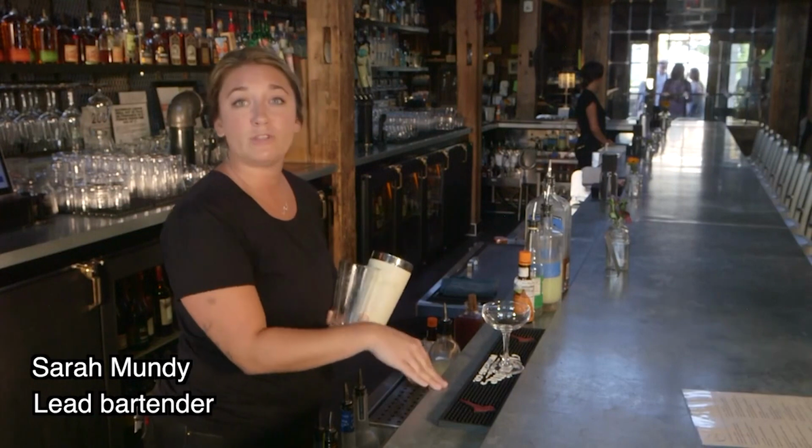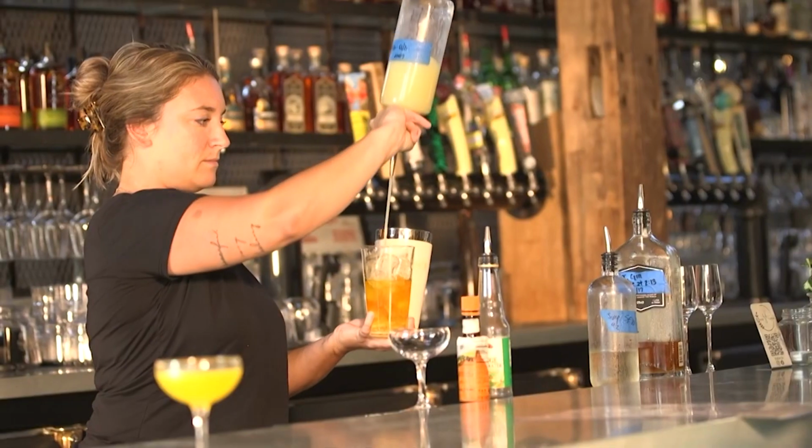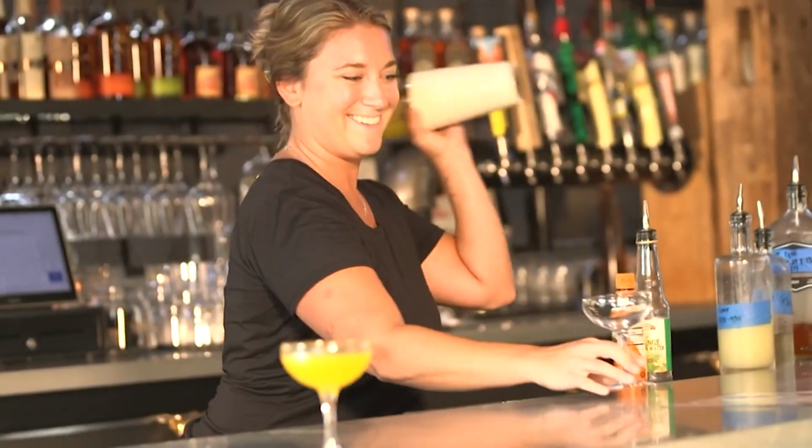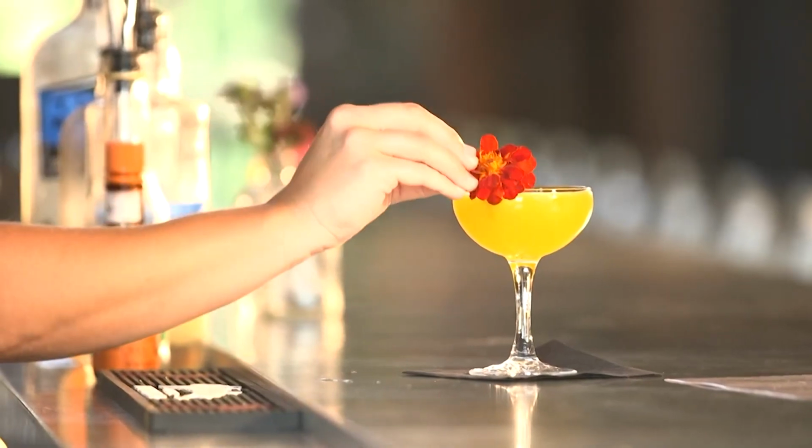We do all of our infusions in-house, so this is going to be a turmeric-infused gin. We do fresh squeezed lime juice in-house, simple syrup, a little bit of orange blossom water, and some fresh orange bitters, and we garnish it with a marigold flower.